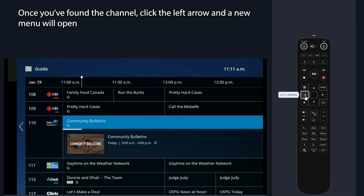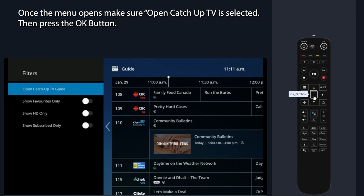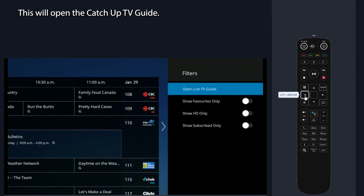Once you've found the channel, click the left arrow and a new menu will open. Once the menu opens, make sure Open Catch-Up TV is selected. Then press the OK button. This will open the Catch-Up TV guide.